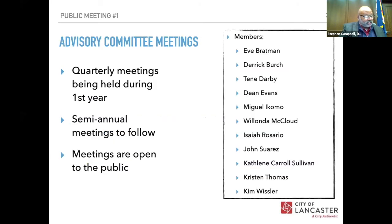We have also assembled an advisory committee who will meet with city staff and our consultants to provide additional input and guidance throughout the planning process. We're very thankful to these folks, many of whom are with us tonight, for their commitment to this effort. Thank you.